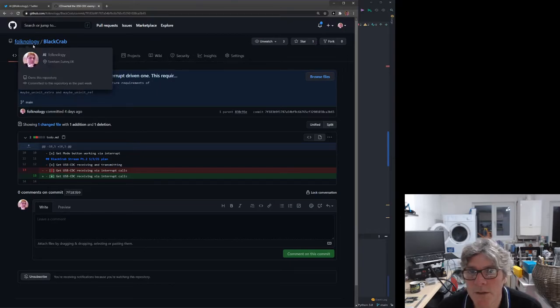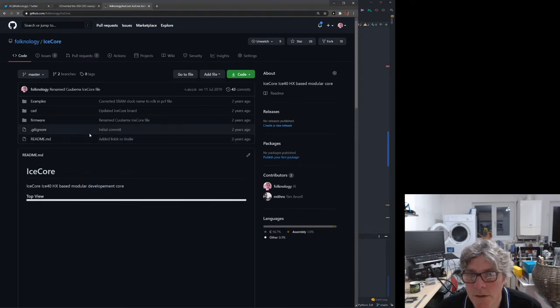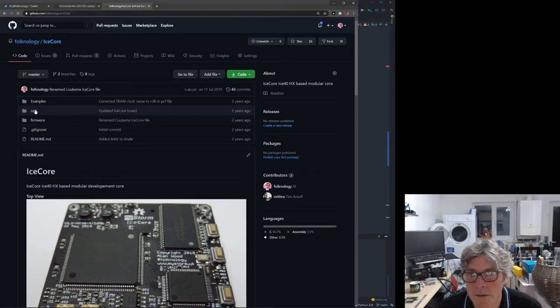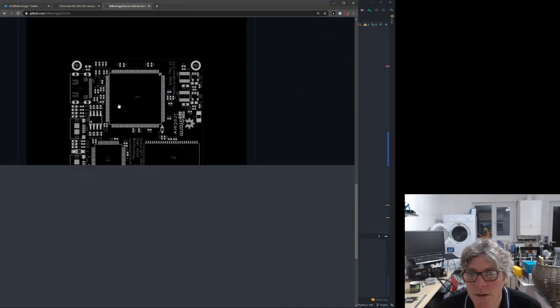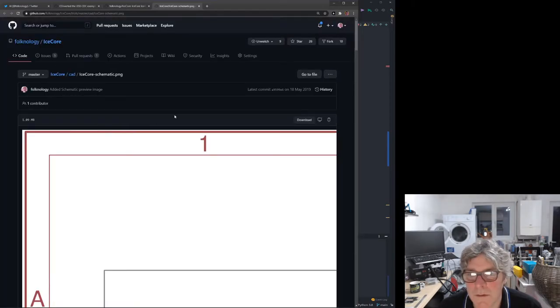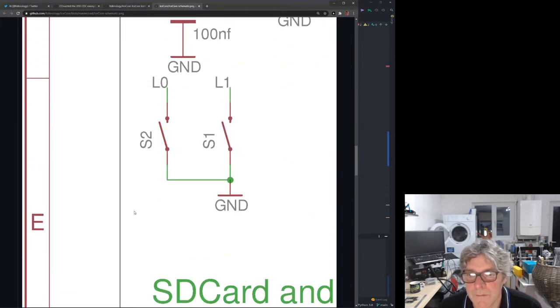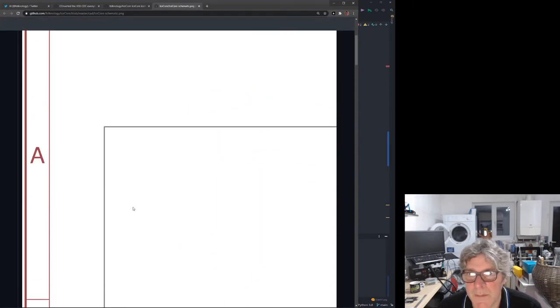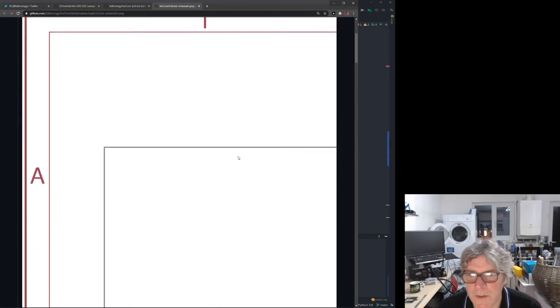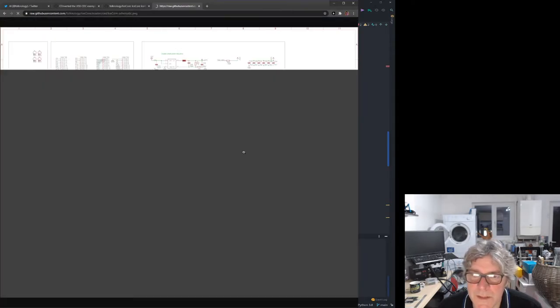So let's just go up to here and look at ice core CAD. In fact, is it here? Circuit. Oh, George. Damn it. Oh, I hate it. I really wish it had a better way of looking at PDFs, but there you go. Is it a PDF or a PNG? I can't remember. Let's just open this locally then. The easiest.